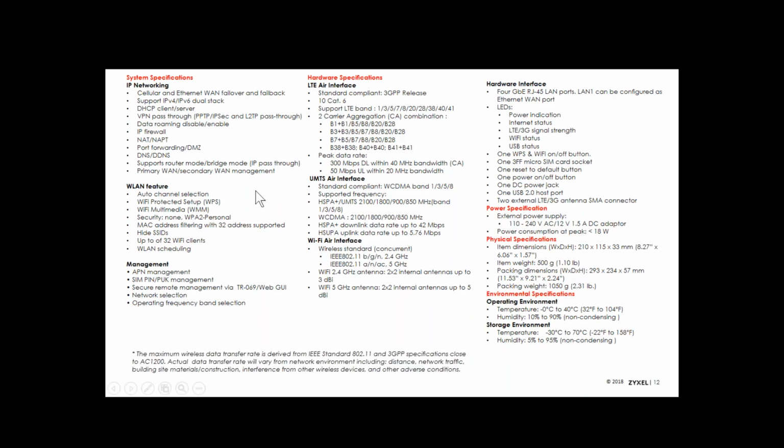So on here, this is just the standard spectrum. I'm not going to go over it. It's here in the slide so that you have it when you get it afterwards, but you can see that it's a completely full-featured device. It's not just a simple MiFi type device. You've got 4 Ethernet ports. One is failover if you were to use it in that mode. It's got security, firewalling, NATing, all those kind of things. So it's a fully featured device.